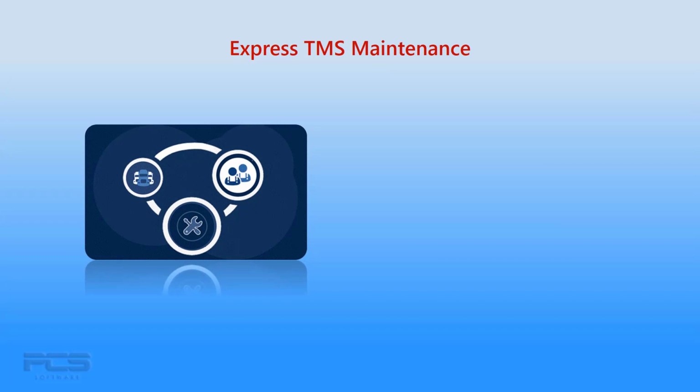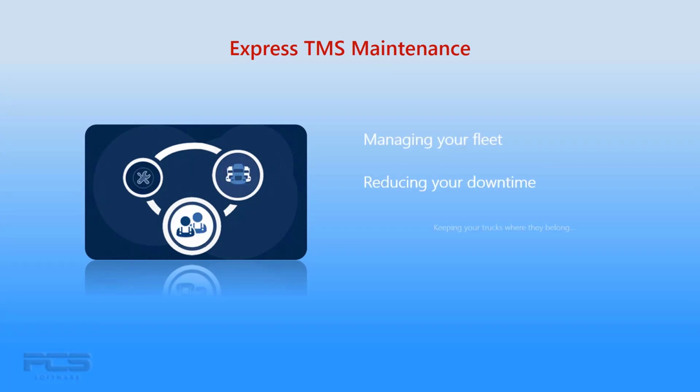The Express TMS Maintenance System. Managing your fleet, reducing your downtime, and keeping your trucks where they belong, on the road.